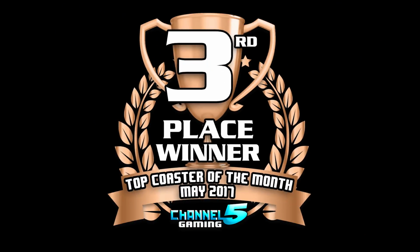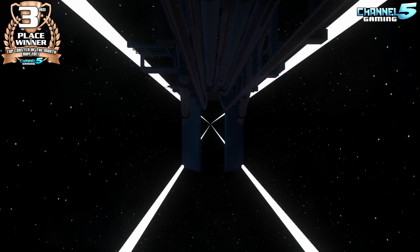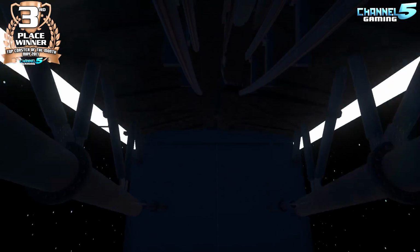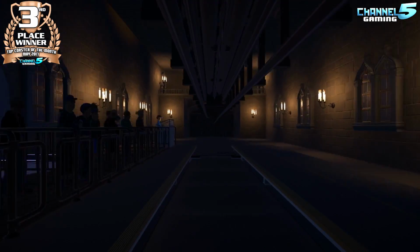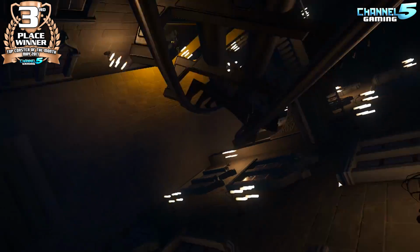Number 3. Mindbender, created by Pixelated. Mindbender is another boomerang coaster which placed Pixelated first place in the heavyweight bracket for the Channel 5 Gaming Boomerang Contest and had the most points overall. Pixelated has done it again. This time he really bent our minds with this creation.